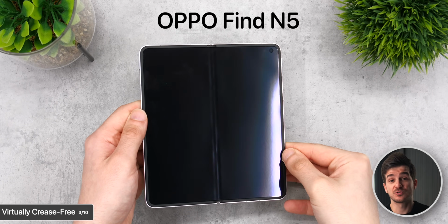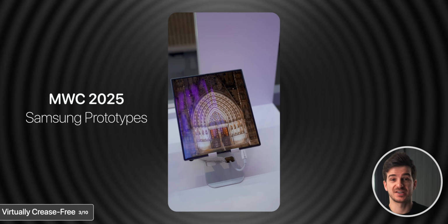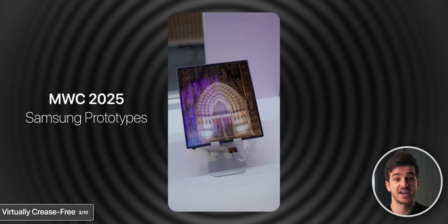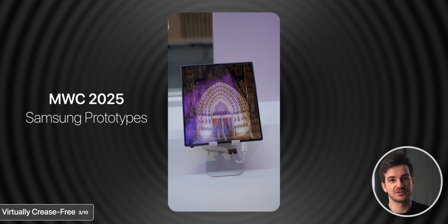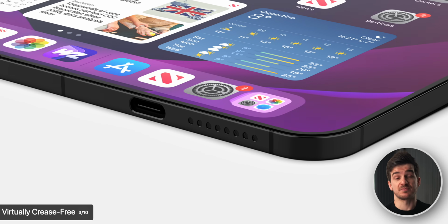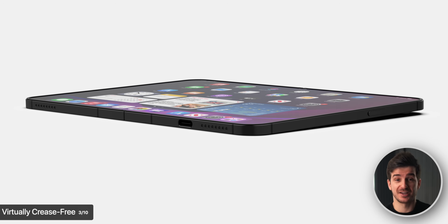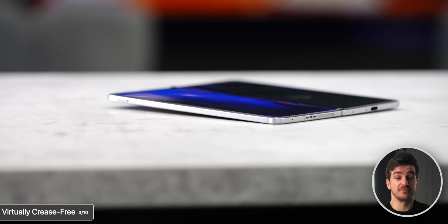That'll be quite interesting to see, as the Oppo Find N5 has a crease that's barely even noticeable. And when I went to MWC this year and saw Samsung's upcoming foldable display prototypes, they also had a near crease-free experience. Which means that the only way for Apple to make their display even more superior here would be to pretty much remove that crease entirely, as, like I said, it's already very minimal on some foldables today.